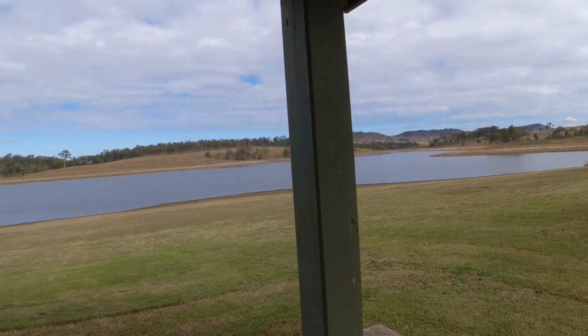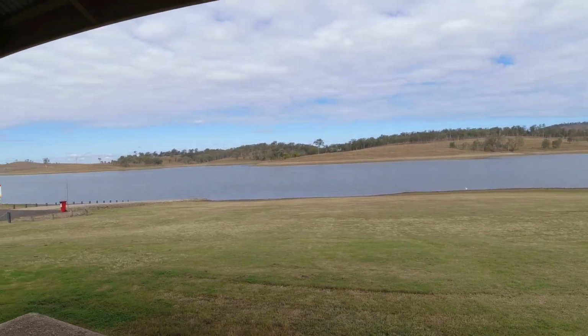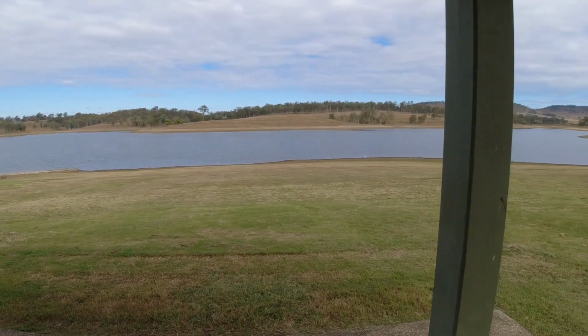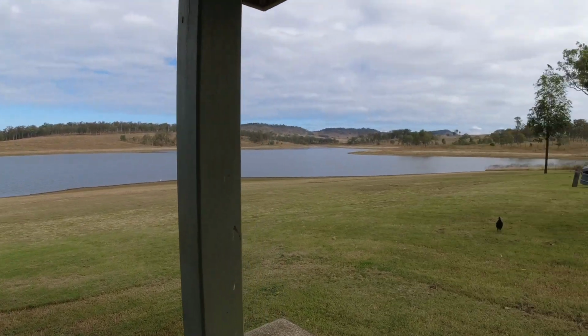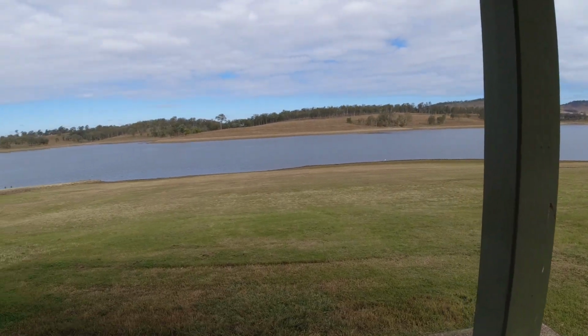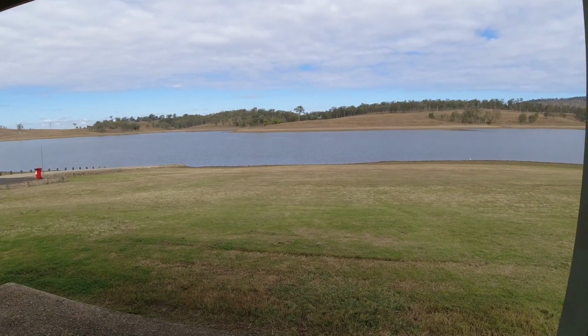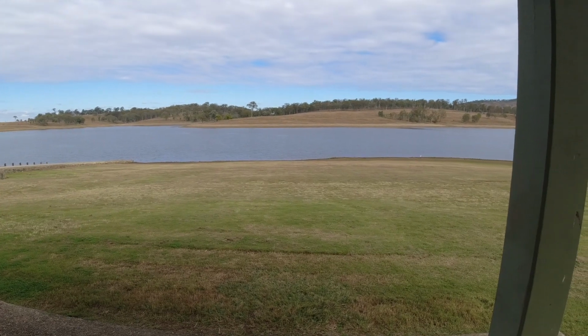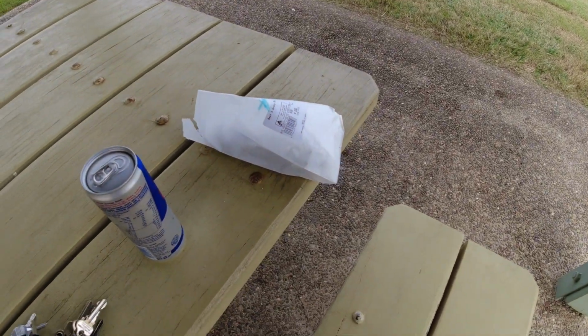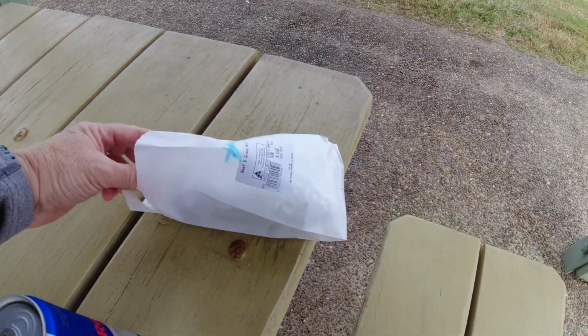Somewhere different today. Still at a lake, but a different one. We've been here before, many years ago now, when I first got into this hobby. Found a few things, but not a lot. But like all the lakes, the water levels are up and they've dropped back a little bit, so we've hopefully got some fresh territory. But lunch of champions first.